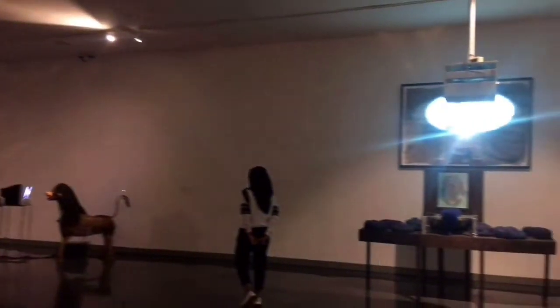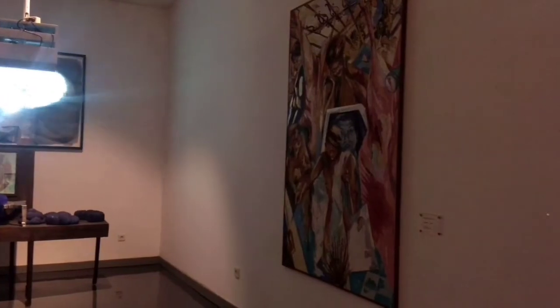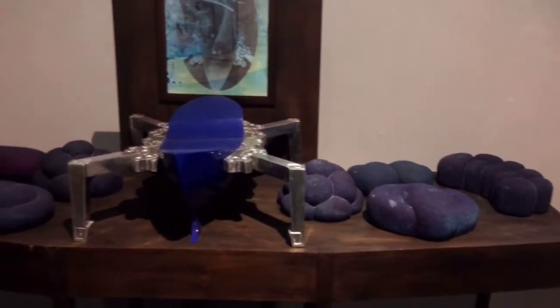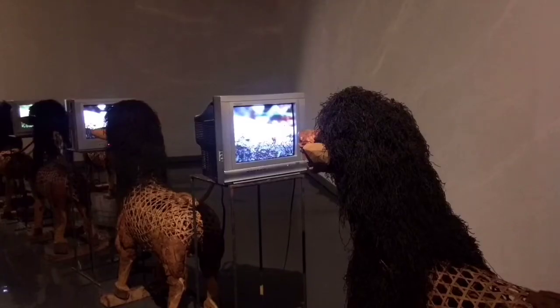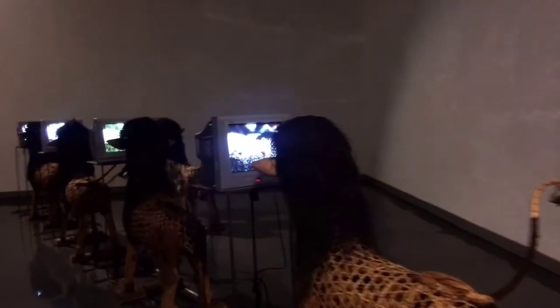The last room is the contemporary art that reveals the latest development in Indonesian contemporary art, from installation art and video art to media art.